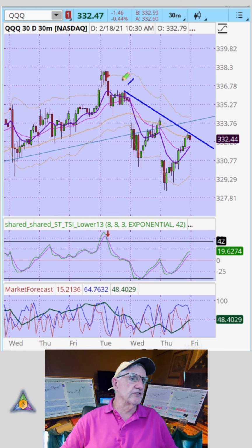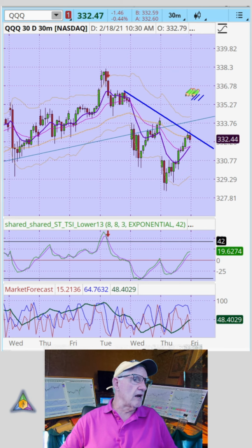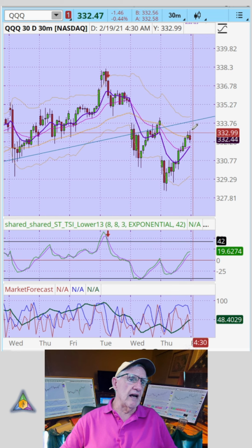We're in the process of setting up on the intraday chart, the 30-minute chart, a series of lower lows and lower highs. In order for that to be modified from where it's at right now, we would need to take out that high right there. Or if we pulled back, it may be that high right there.